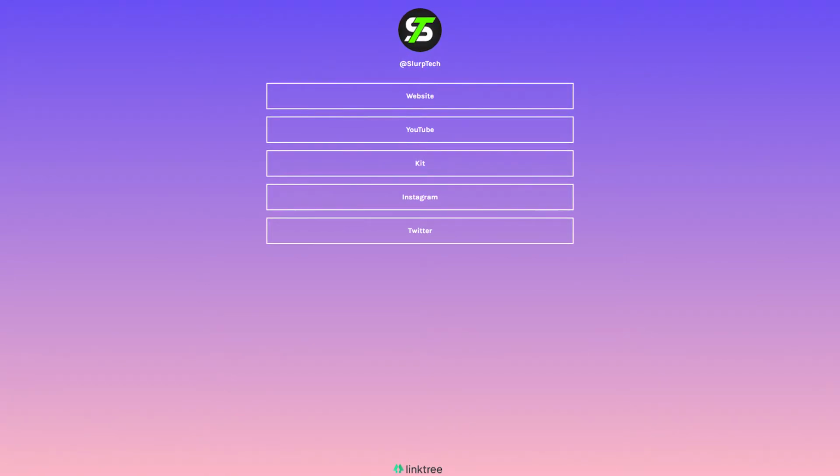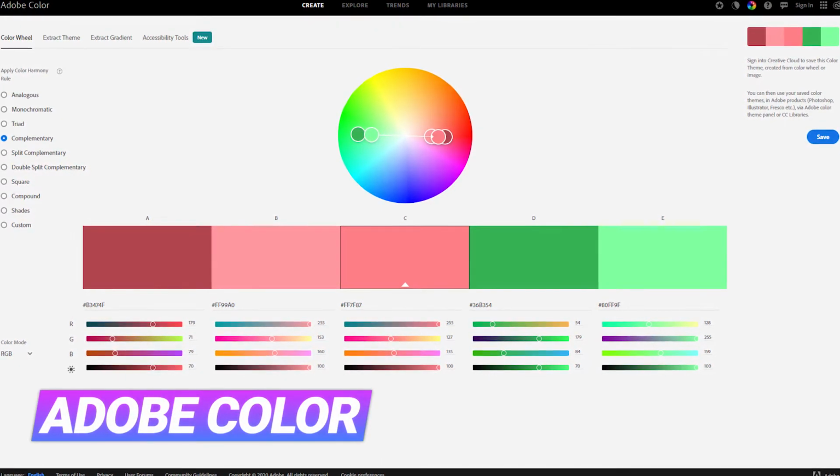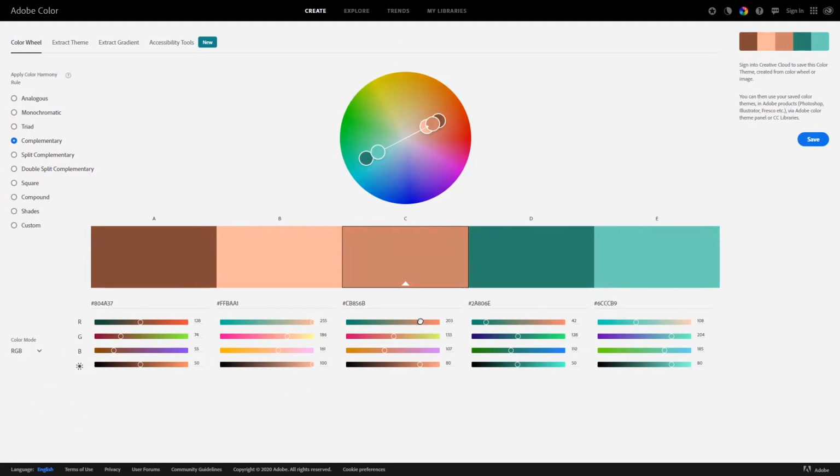As a creative, it can be hard to constantly find new complementary color schemes to use in your designs. Adobe Color helps relieve some of that pressure by suggesting colors that work well together.